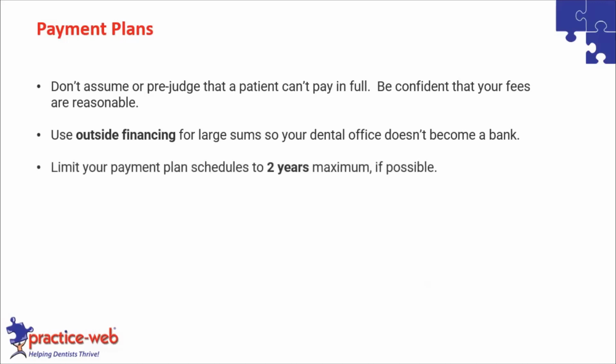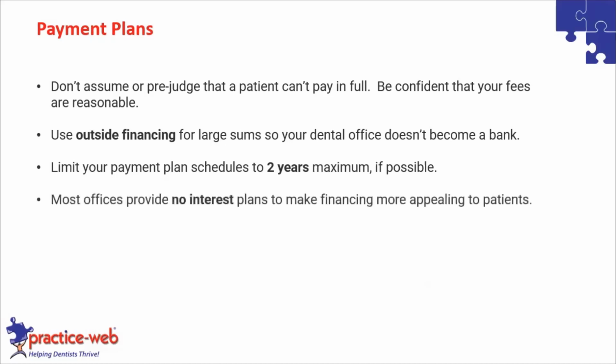Another thing you should do is limit your payment plan schedules to 2 years maximum, if possible. If you're going to be doing that payment plan approach, then the longer you stretch it out, it just becomes a bit of a hassle, and you get worried that are they going to actually fulfill that in that long period of time and get all those payments in. So 24 months is a good maximum benchmark.